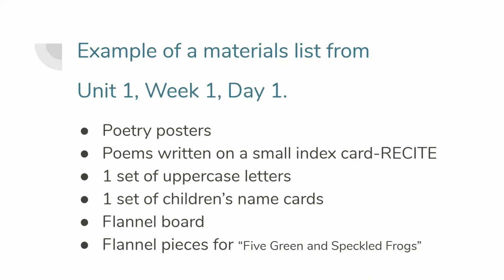All right, 3 green and speckled frogs sat on a speckled log, eating some most delicious bugs. Yum, yum. 1 jumped into the pool, where it was nice and cool. Now there are 2 green speckled frogs.